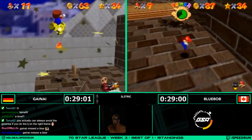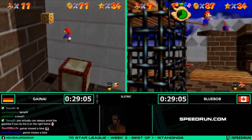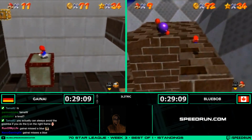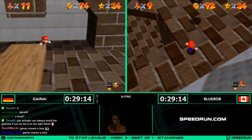BlueBob falling down, gonna have to get back up these platforms, which can kind of be a bit weird. You can see him trying to activate a triple jump there. He's just gonna opt for long jumps there. And luckily he got a firstie on that first wall kick, so he was able to get enough height to get up there pretty easily. Gainai having to take that same backup box.